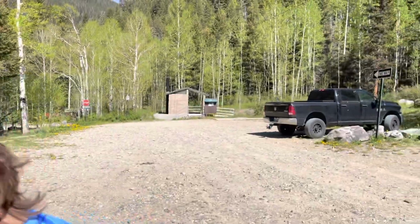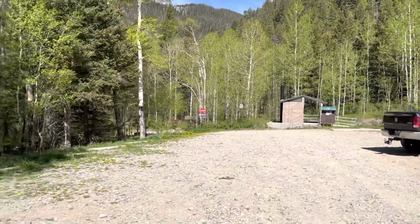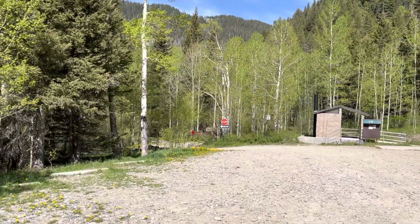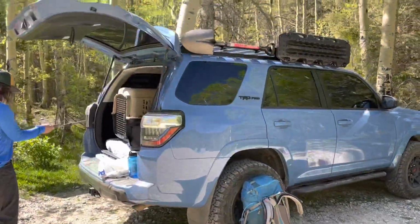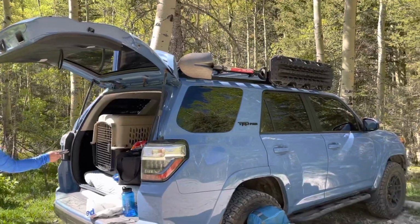Adventure goats. Adventure goats here. We're back in the Carson National Forest. We are about to head up to Lost Lake. We're gonna do a little backpacking, sleeping under the stars for a few nights at Wheeler Peak.